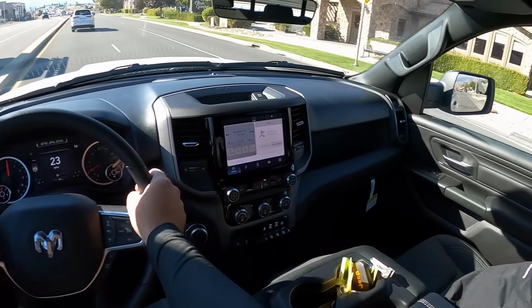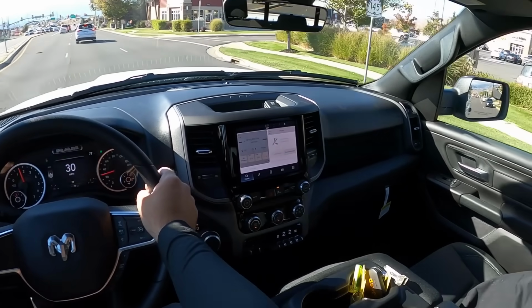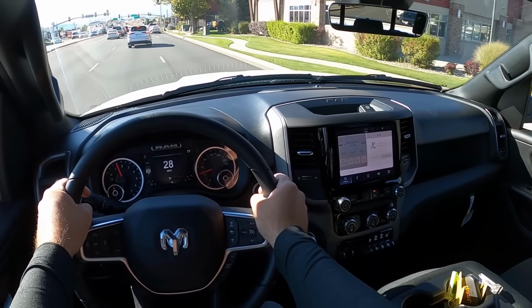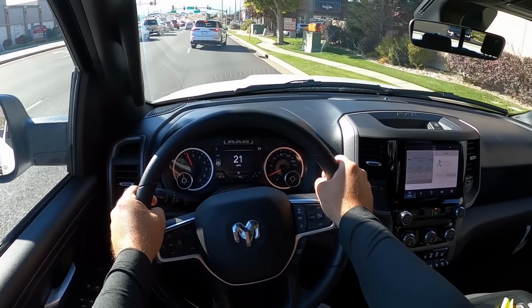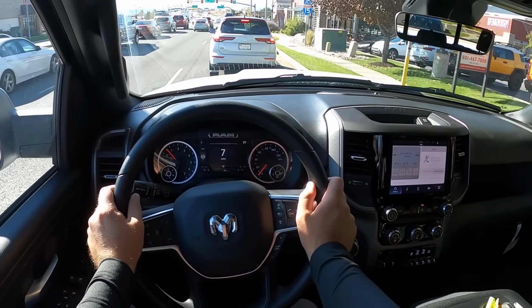Now I'll say right off the bat, the acoustic glass makes a pretty big difference. I mean, this, and the inline 6 too. You know, it doesn't have the cool sounds of the Hemi, but it's also just a very, very quiet engine. So the insulation is nice.